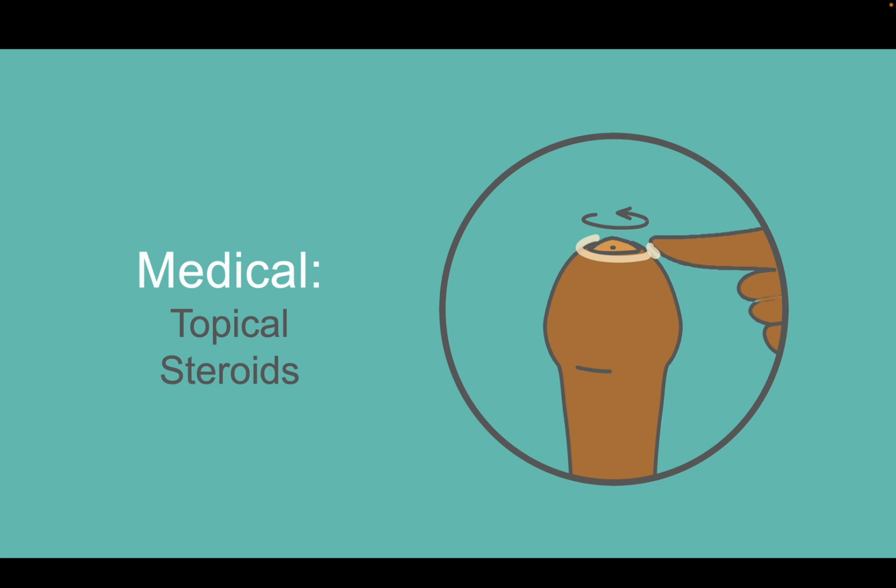Medical therapy in the form of low-dose steroid creams is another treatment option. In this case, steroid cream can be applied to the phimotic ring twice a day for up to 2 weeks at a time. This treatment helps to soften the phimotic ring and should be accompanied by gentle retraction of the foreskin, again taking care to avoid cracking and bleeding.